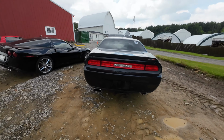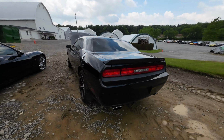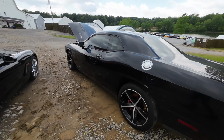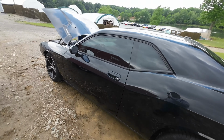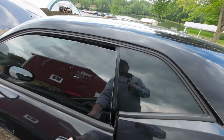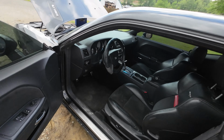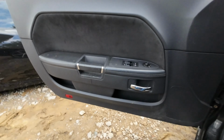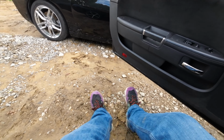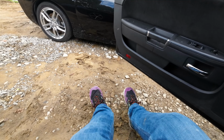Mind our mess here, we're starting a little bit of a construction project. Really good car all the way around though. Let's step inside and test out some features. I'm gonna attempt not to get this thing dirty. Oh, look at that. Yucky.